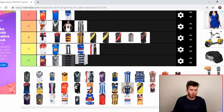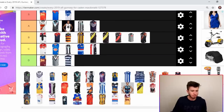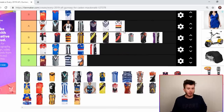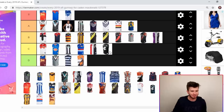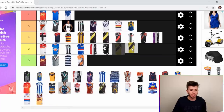The Cats normal one's pretty boring. I like the Freo. Freo's home's pretty cool. Alright. I like the Crows away. That's pretty cool. I'm big on the away tops. I like the white. I like a good white strip. West Coast have a good one. That's a great top. Carlton normal, again, nothing too exciting.